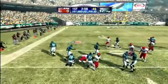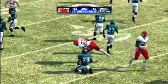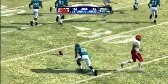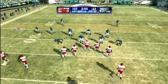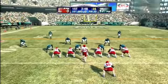The defender gets him to the ground. 10-yard gain that time. It's 1st and 10. Ball on the 33. Offset I formation in the backfield.